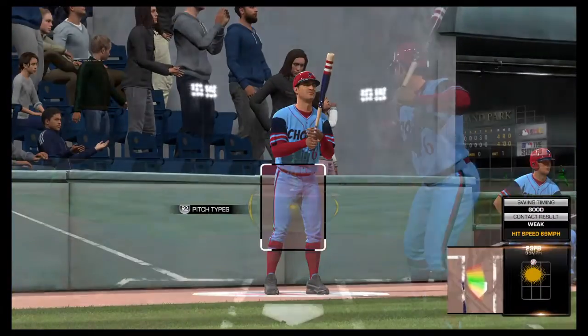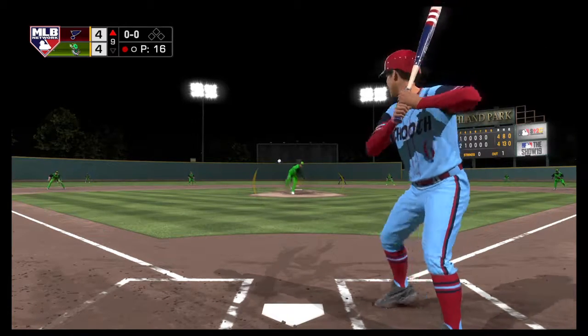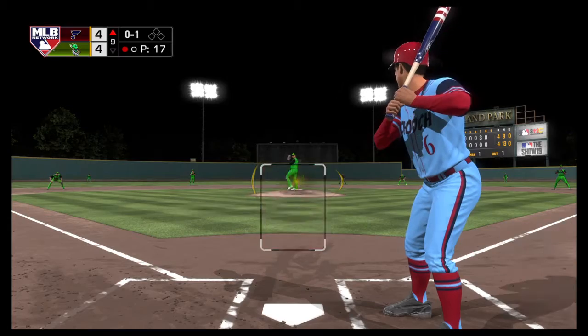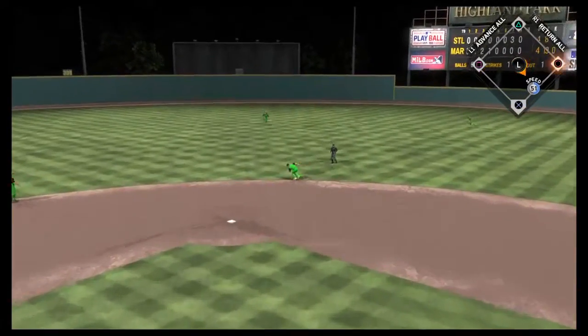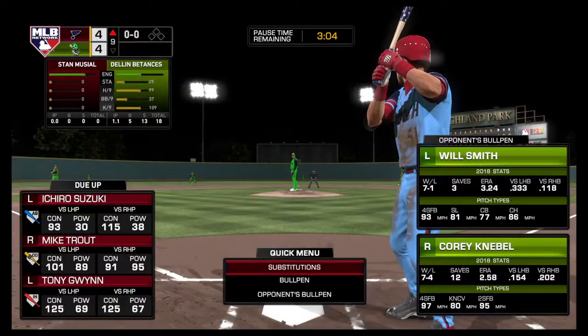Stan Musial will get the call here as he'll hit for the pitcher. Pinch hitting, Stan Musial. And here's a fastball called for strike 1. Bases are empty, 1 man out. Grounded back up the middle. Backhanded. And the throw is not going to be in time as he's able to reach base safely.